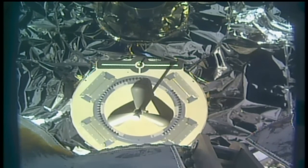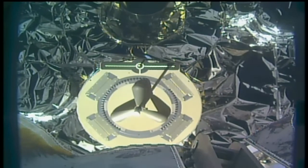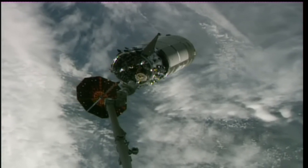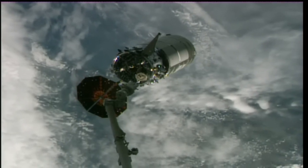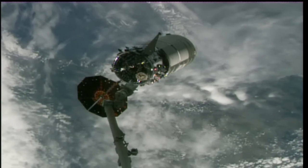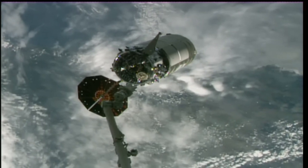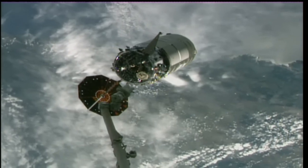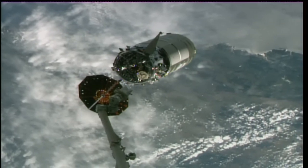Houston, station, on 2, SRMS to vehicle clearance is approximately 1.5 meters. Copy 1.5. Coming up in a few minutes, we will be standing by for the departure burn of the Cygnus to begin moving further away from station. The burn will last for about 3 minutes.